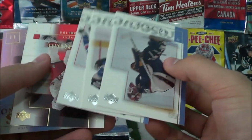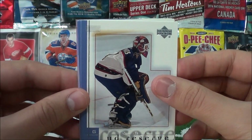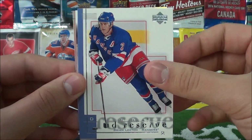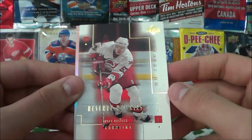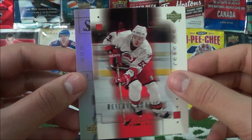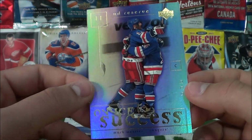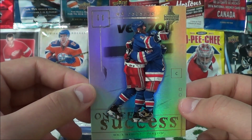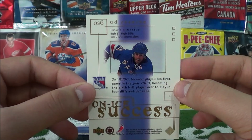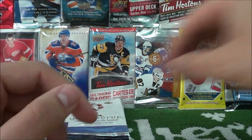Is this whole pack upside down? Or am I upside down? Damian Rhodes for the Thrashers. Mike Johnson. Brian Leetch. A reserve rookie of Josef Vasicek. And an on-ice success of Mark Messier. It's a Mark Messier box. Nice. Seems like most of the inserts have a nice glossy finish to them. I love that.